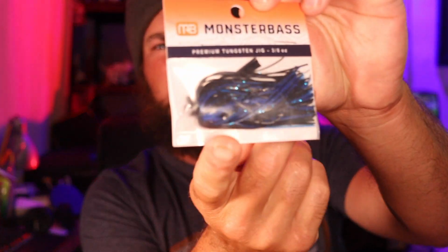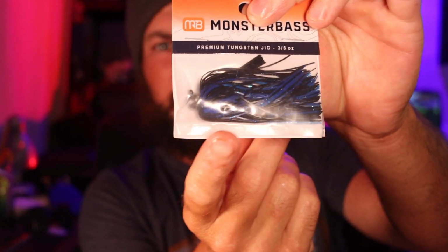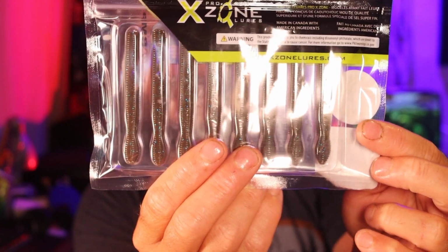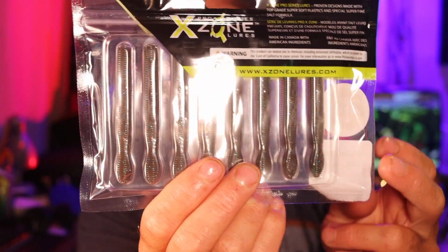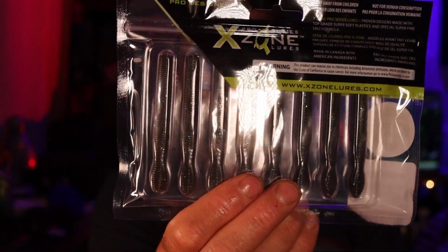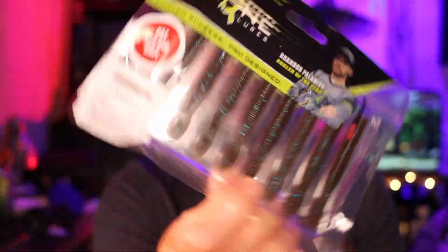What do we got left? Monsterbass premium tungsten jig. That thing looks juicy as all hell. And then some more for the Ned rig. These are X-Zone Ned Zones. This is the green pumpkin blue flake color. Hot Ned rig. That's that. Let's give a few of these away.